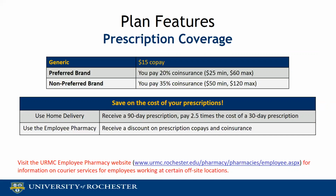And with either plan, you can take advantage of the discounts available to you. So you may use home delivery services to receive a 90-day prescription for 2.5 times the cost of a 30-day prescription, or you can fill your prescriptions at the URMC employee pharmacy for an additional discount. The employee pharmacy also offers courier services for employees at certain off-site locations, and employees can visit their website for additional information.